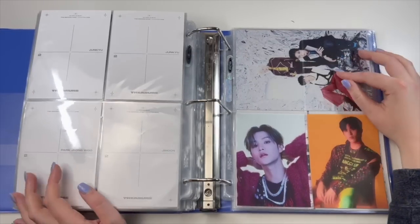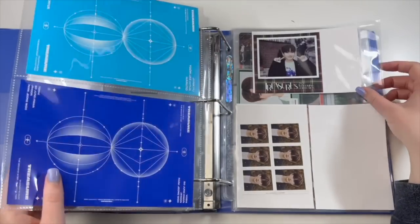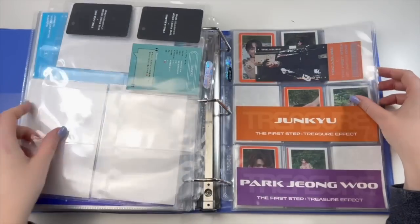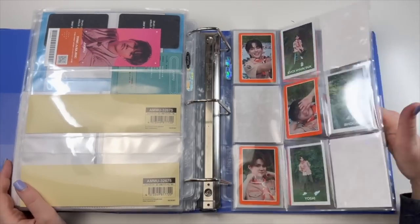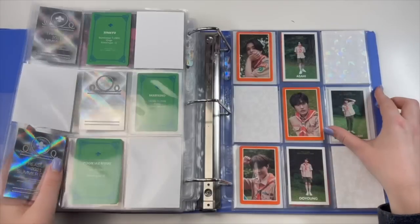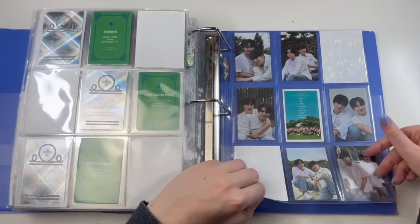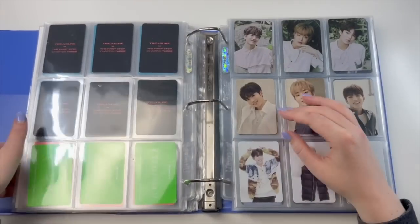But also, I could have sworn I had both of these postcards. I don't know where they are. Gotta figure that out. I could have sworn that I bought them somewhere. Anyways. This is from, I started buying their merch and then I was like, I can't keep up with their merch, but this was one merch item I bought. Yes, I got a full set of POBs though. Very cute. Anyways, that's it for this binder.